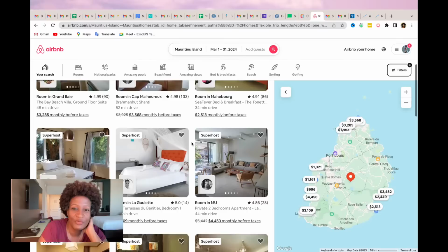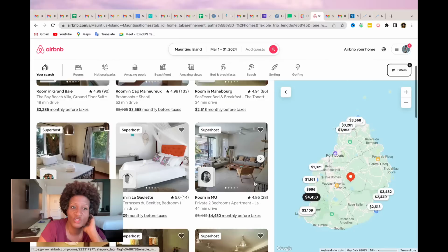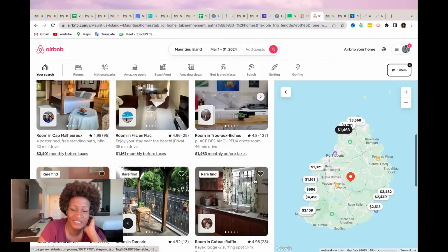So these are shared spaces. Mauritius is an island. It's beautiful. It's a very popular place with the wealthy traveler. It's like the Seychelles. I think they're neighbors. And so this is not a budget friendly place. We're coming up with a price for it, but that doesn't mean this is a budget friendly place.